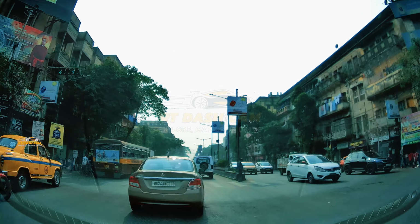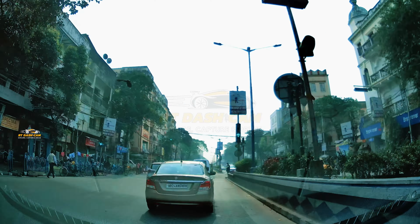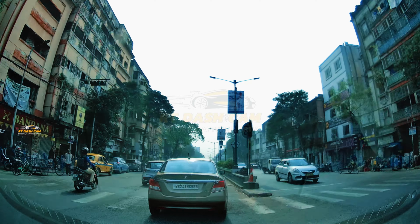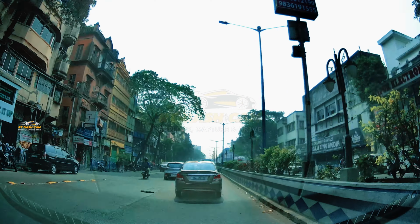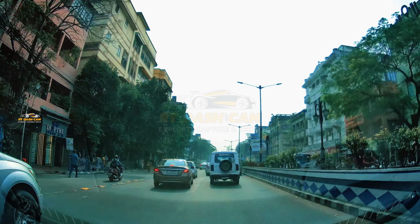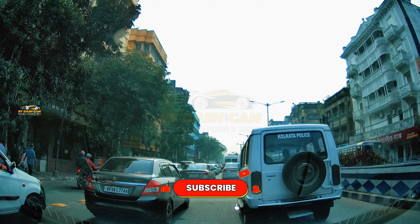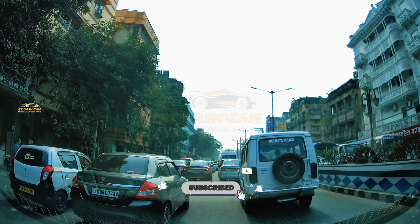We're now cruising down Chittaranjan Avenue. On both sides, you'll see time-worn buildings, some over 100, even 300 years old. Each wall, each balcony seems to whisper tales of the past, of zamindars, revolutions, love and poetry. This is Kolkata, a city that doesn't erase history. It carries it forward with pride.